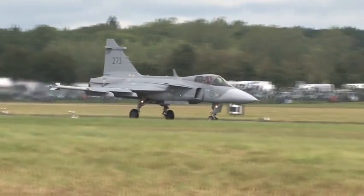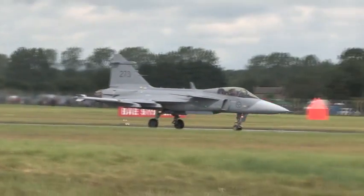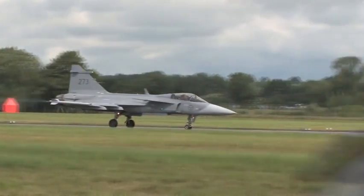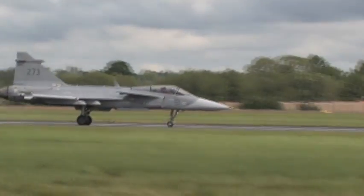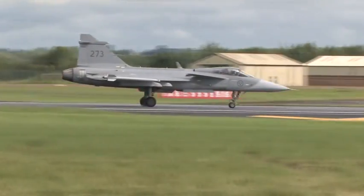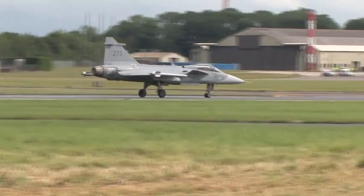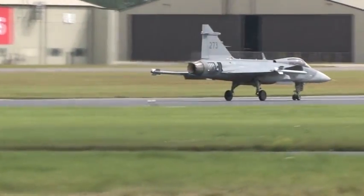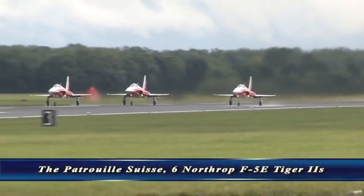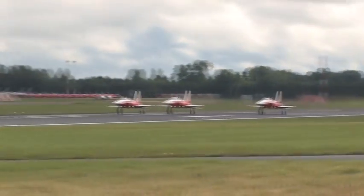Taxi. Battery Swiss with you and we request flight level 100. Battery Swiss, roger. Hold position. Say again, request flight level. 100, holding position. Roger. Clear takeoff, clear display. Clear takeoff and display 27, Battery Swiss.